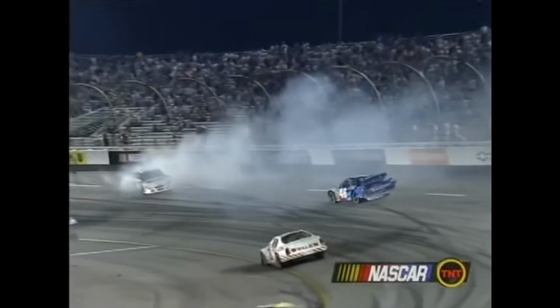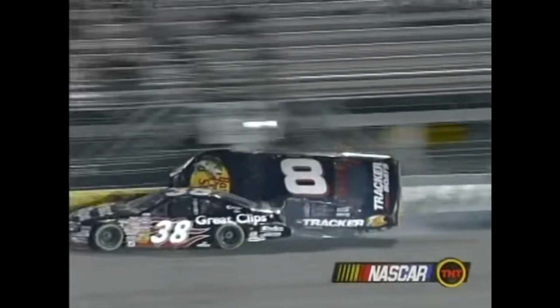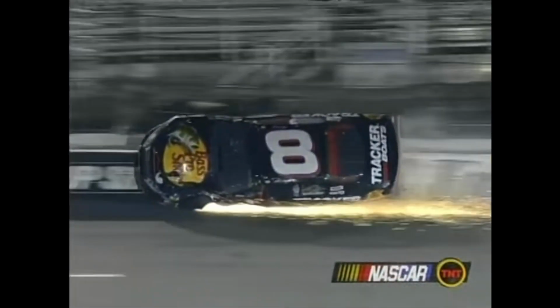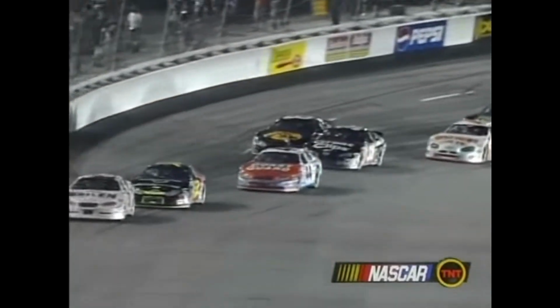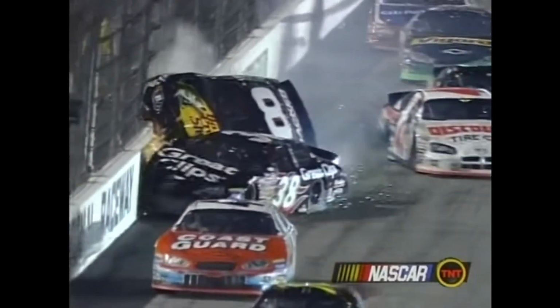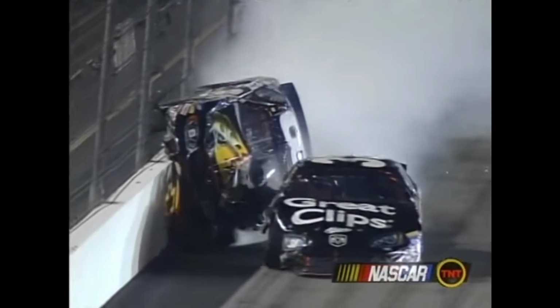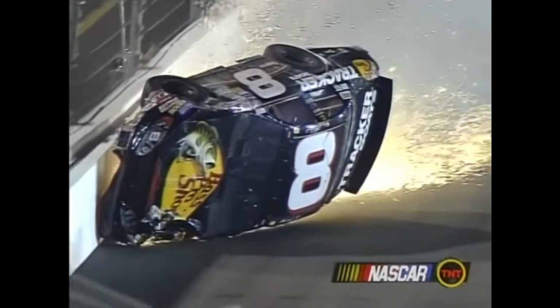Tell you what. Squeezed up into the wall. And Mike obviously had no idea he was on the outside of it. That's a wild ride. Boy, that is unbelievable. Yeah, he just got squeezed in there, and I mean, did it turn that car on its side? Through the fence, or up along the fence. I don't know how that thing didn't run all over.